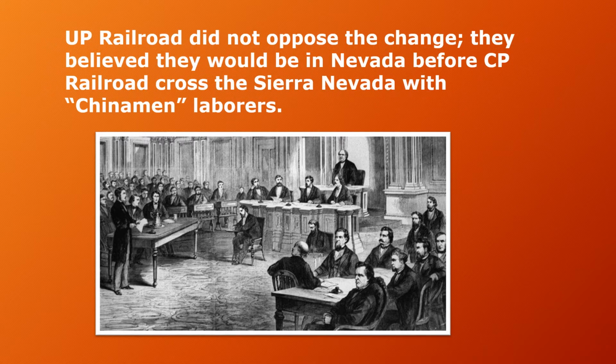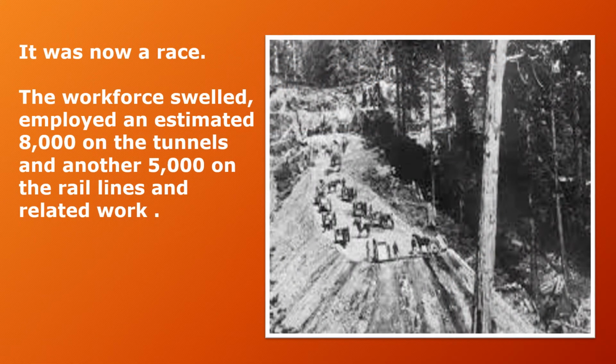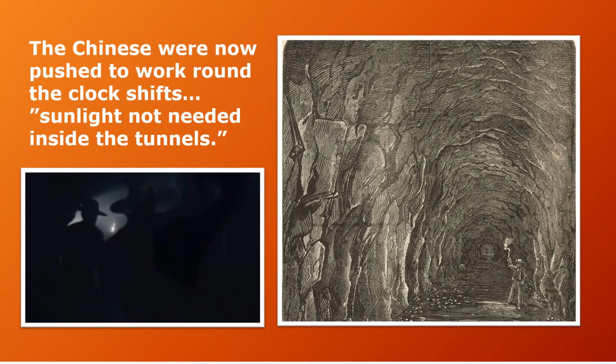UP Railroad did not oppose the change. They believed they would be in Nevada before CP Railroad crossed the Sierra Nevadas with Chinaman laborers. It was now a race. The workforce swelled. It employed an estimated 8,000 on the tunnels and another 5,000 on the rail lines and related work. The Chinese were now pushed to work around-the-clock shifts. Sunlight was not needed inside the tunnels.